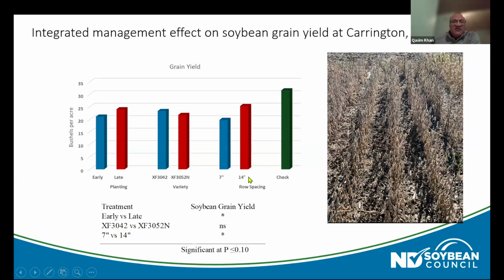But 7 inches and 14-inch row spacing give you much better yield. So even though we may think growing at wider row spacing may have more weeds, the yield also gives the plants room to grow and express themselves, and then have a good yield. Compared to the check, which is about 31 bushels per acre.